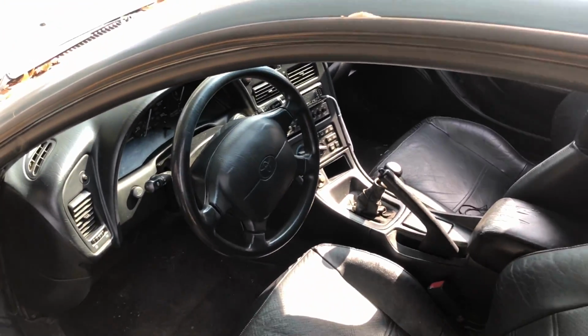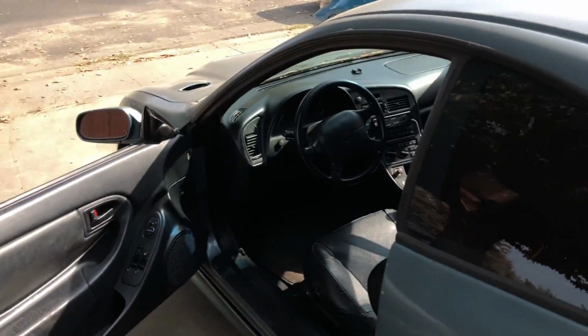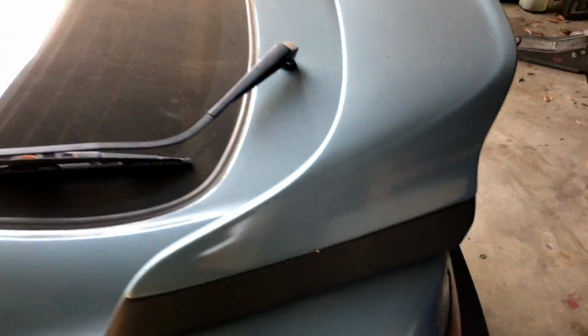That Supra dashboard though, that's the only reason I like this car, and the front end. Well, the rear, I like the rear end too. I like the lights, them JDM taillights. Well, I mean, just in general. $300 on eBay.